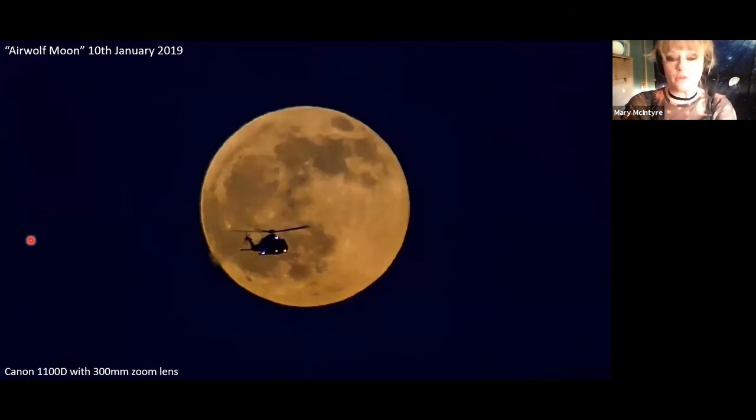I saw an aircraft approaching, quickly changed the settings because I knew that the exposure I had would be too long to get anything without smearing if it was transiting. Took the pictures, and when I reviewed it, I realized that it was actually a helicopter.